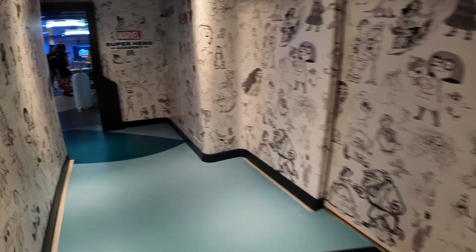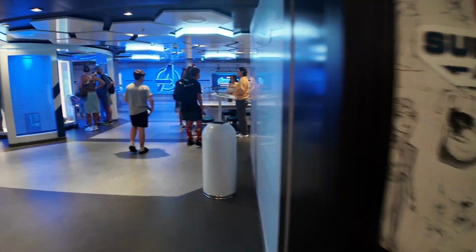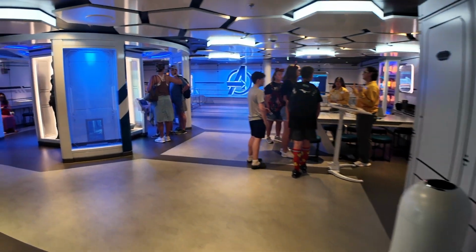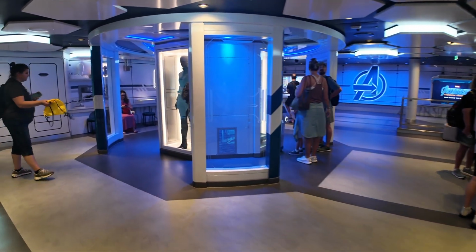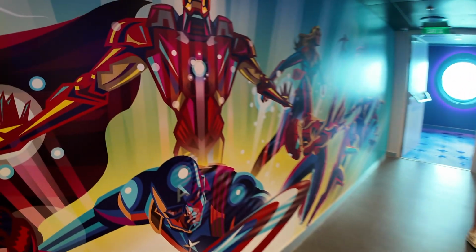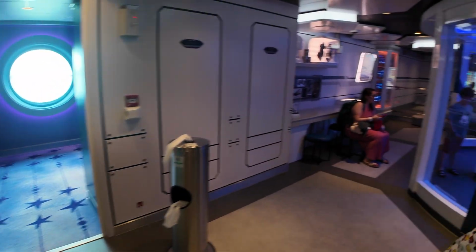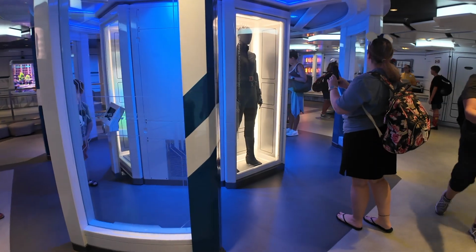All right, and now we're going into the Superhero Academy where they can make their own superhero suits. Ava did this, she said it was fine. It just wasn't super exciting to her. She's not a huge Marvel buff. So for her, this was kind of a non-interesting area.